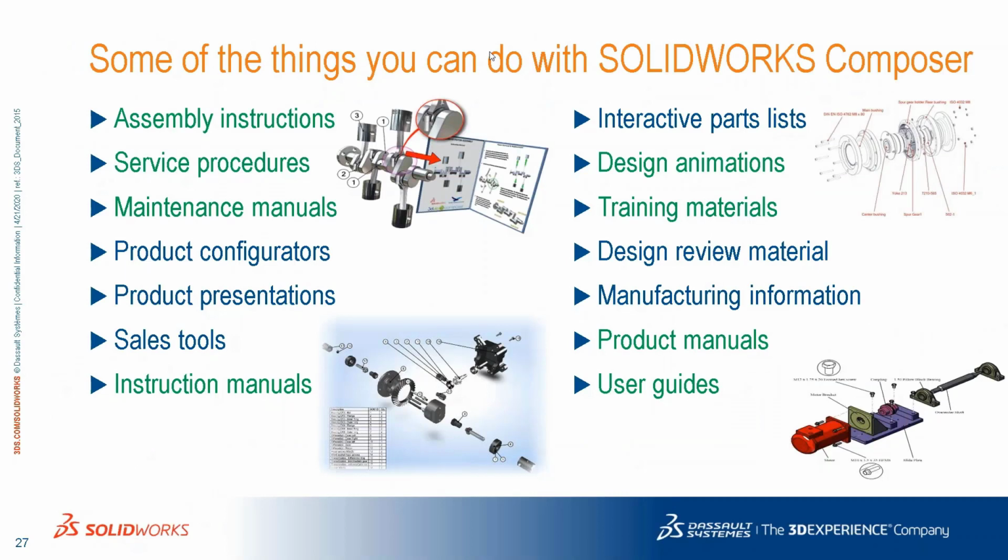So here are a few examples of what SolidWorks Composer can do. Just to name a few, what stands out for me is the assembly instructions. As I mentioned a few times, service procedures, maintenance manuals, instruction manuals, especially when I have a new product. Design animations, which is huge.